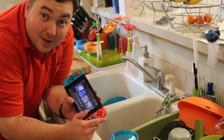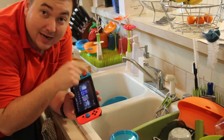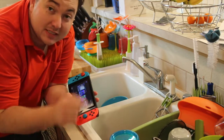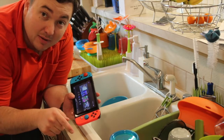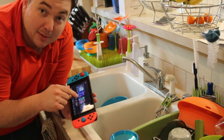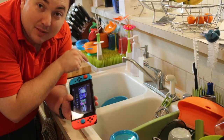All right, folks, so I'm here now at my kitchen sink, and let me tell you, you're never gonna find an Xbox One or a PlayStation 4 being played in a kitchen sink. That's why tech is all about mobile this year, and that's what really separates the Nintendo Switch from the competition: the ability to play it in a place like this.